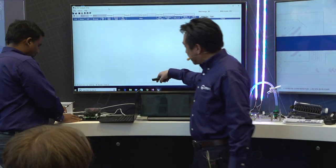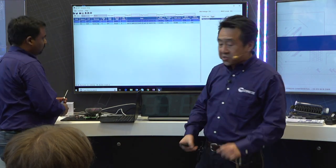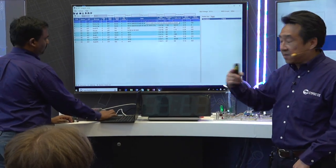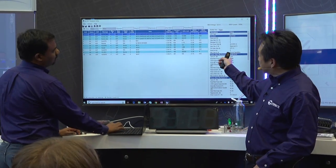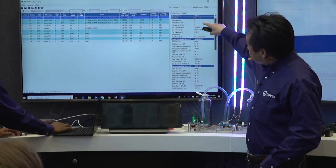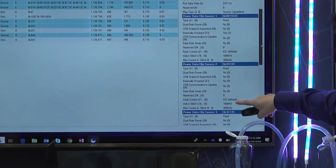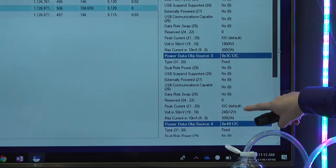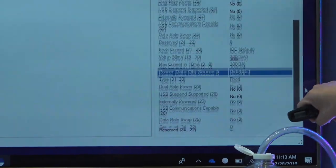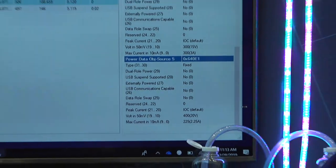So we're going to plug into a power adapter. As soon as you plug in, you see the traffic going on over the communication channel. And the source, which is the power adapter, advertises its capabilities. It supports 5 volts 3 amp, 9 volts 3 amp, 12 volts 3 amp, 15 volts 3 amp, and 20 volts 2.25 amp. So that's a 45 watt power adapter. Five PDOs.